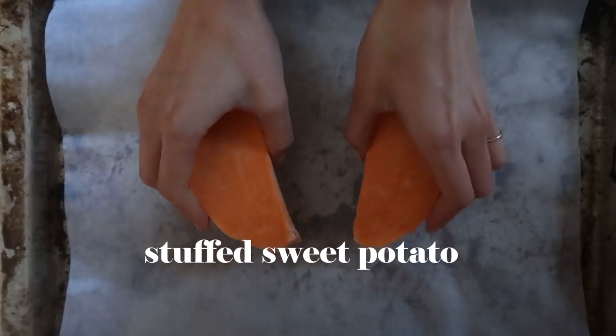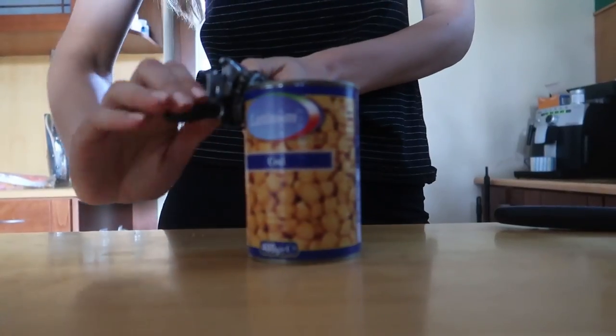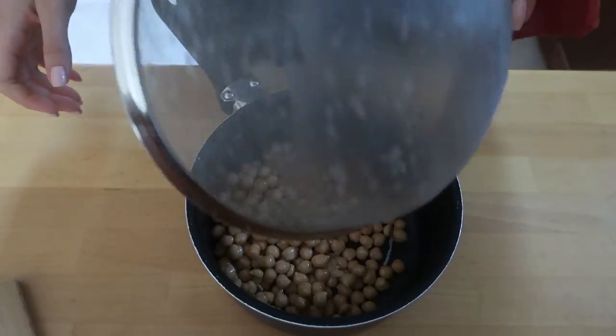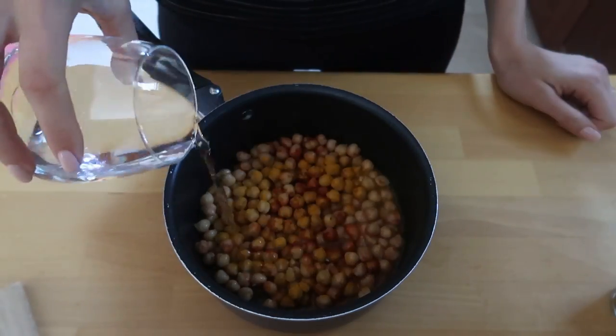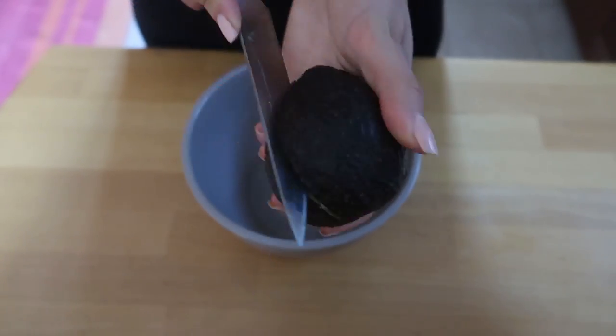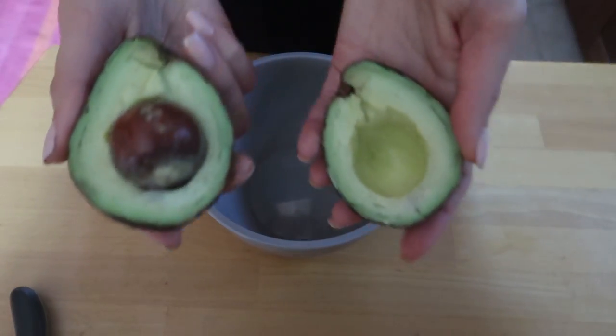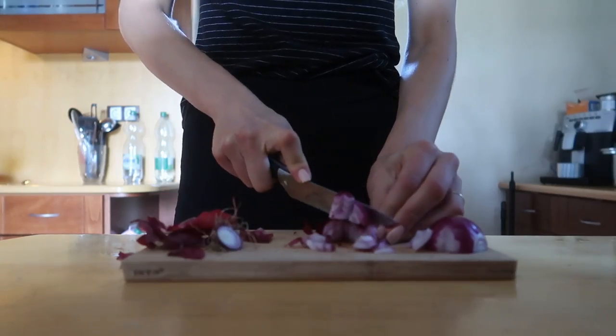For dinner, I was feeling a stuffed sweet potato, so I baked one in the oven for 25 minutes on around 180 degrees until it was soft in the middle. And then I was making an avocado chickpea filling. I cooked a can of chickpeas on medium heat for 5 minutes with some smoked paprika, salt, pepper, turmeric, and water. I also mashed some avocados with some red onions.